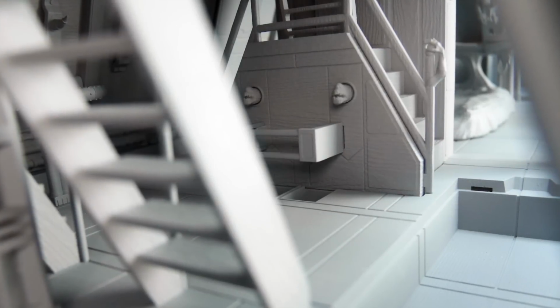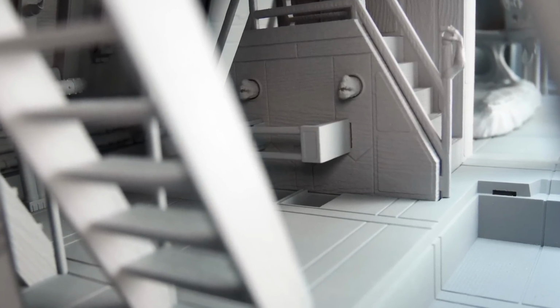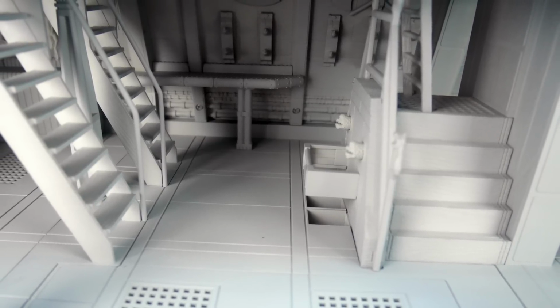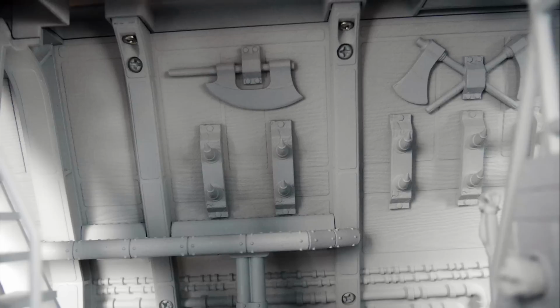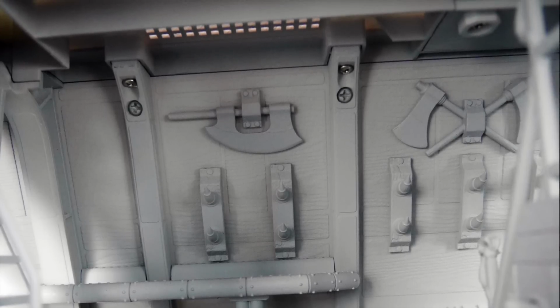Here's a look at the very center of the vehicle. This is actually the armory, and you have 2 sets of stairs leading up to the upper portions of the vehicle. You have some steps that also lead up into the next throne room. You can see some of the weapons hanging on the walls. It looks like these are vibro axes used by the Gamorrean guards. I'm not sure if these are removable, but either way, they're a very nice detail.